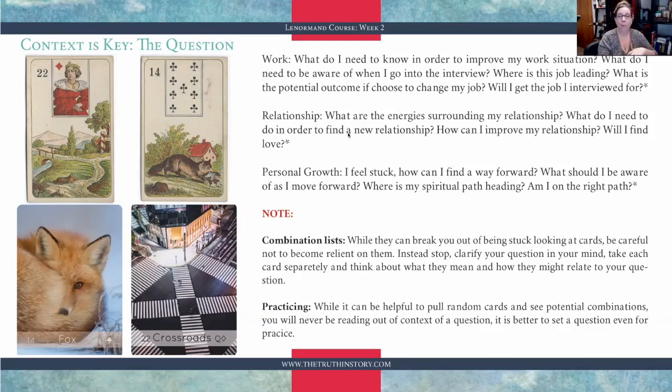again. So we'll be talking about questions a lot as we start to do more readings. This will come back, but I think it is important. So let's just take this example real quick. Here at the top, we have the path card and we have the fox card. So if somebody came, let's take these three subjects: work, relationships, and then more personal growth type questions. These are probably the subjects people ask the most questions about.